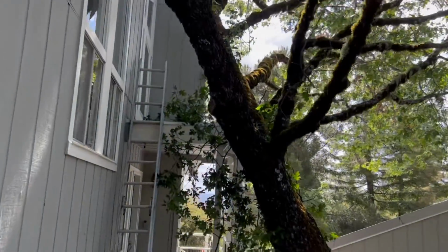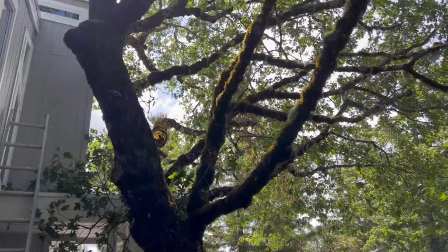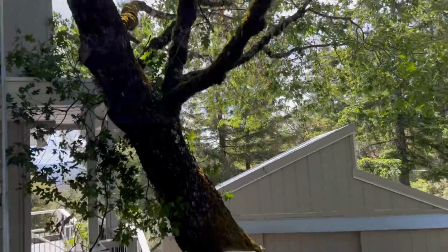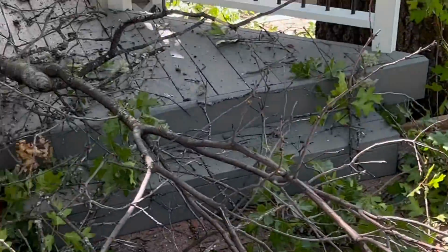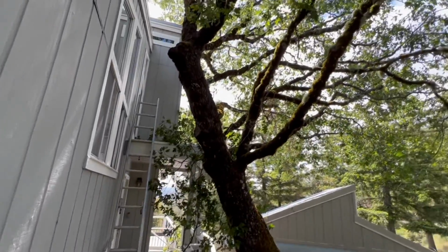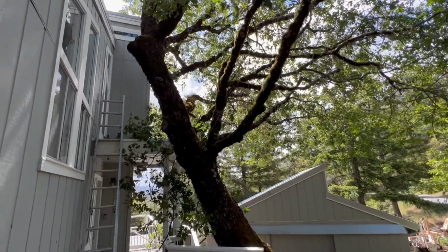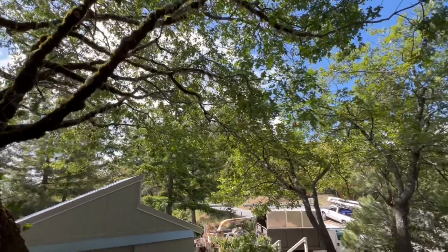So today we're just kind of doing a little bit of opening up, a little bit of weight reduction, taking out the dead wood. It's not a radical trim. You can see how much brush we've taken out of the tree so far. A few branches here and there. And we're clearing the roof. This job is almost more aesthetic than anything else, but I'm sure they'll appreciate it.